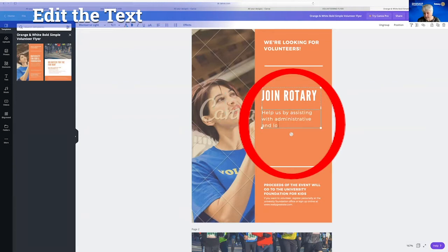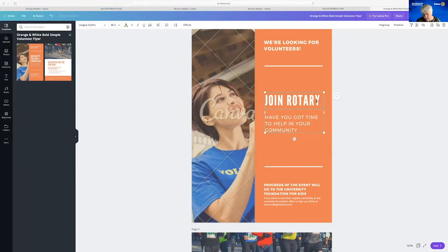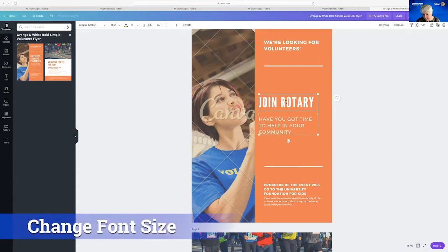I'm going to change that to say, have you got time to help in your community? If you want to increase the size of anything, you can see up here you've got a little down arrow, which will let you make that a little bit bigger.